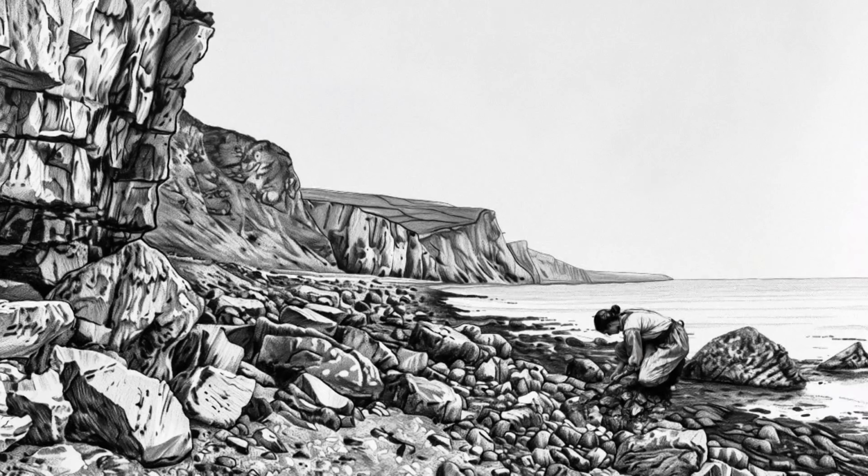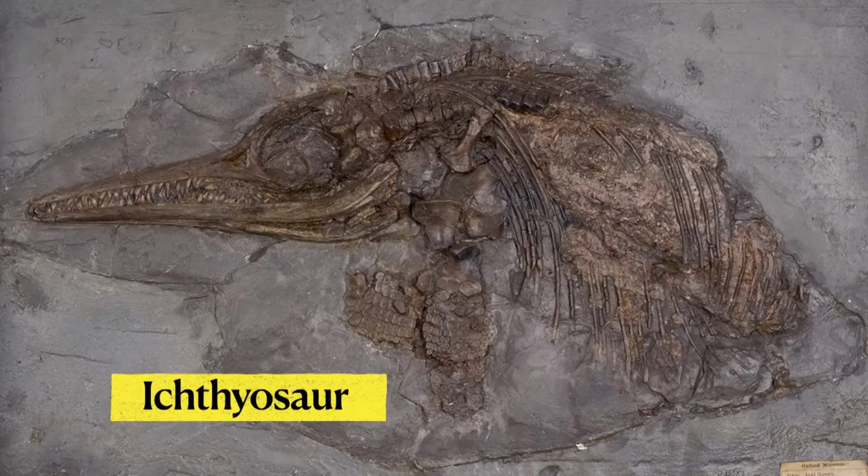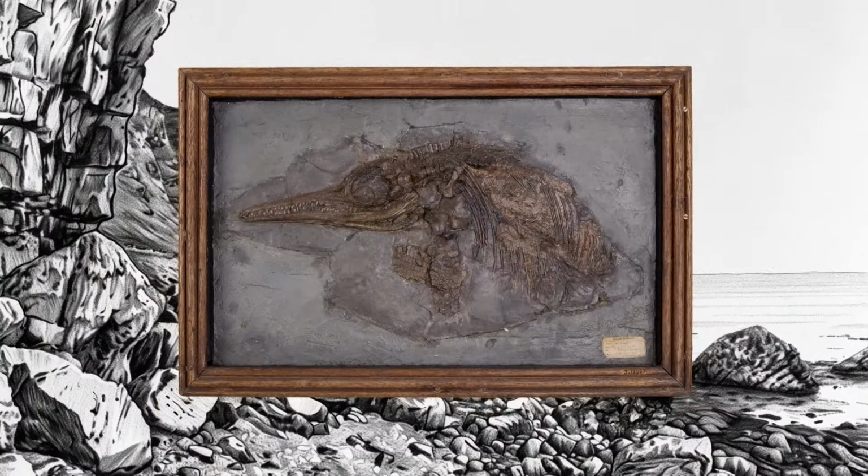Mary did, and the 12-year-old carefully excavated the first known specimen of an ichthyosaur, a fish-like creature that lived in the Jurassic period. It was put on display and caused a big stir. Back then, the idea of an extinct animal was still controversial.